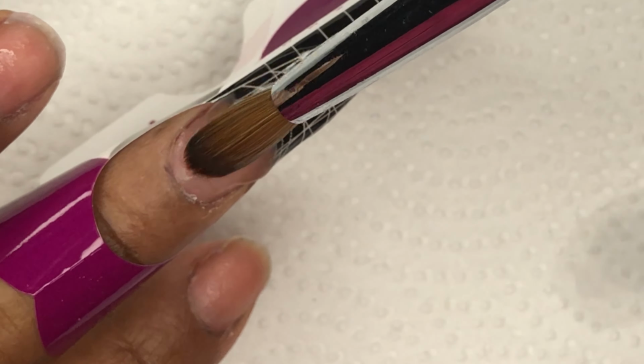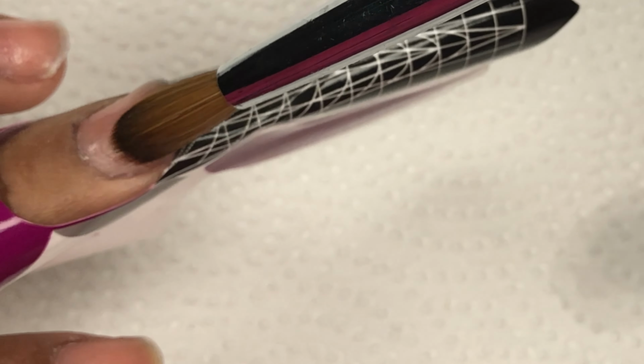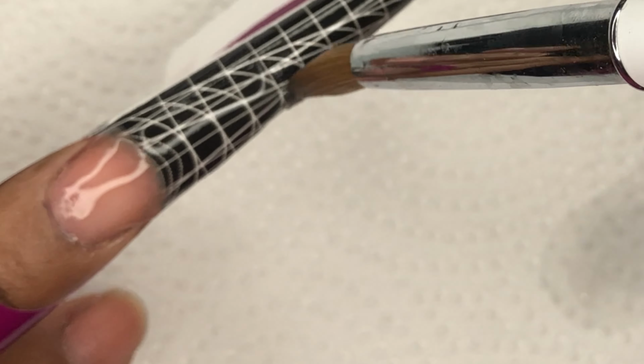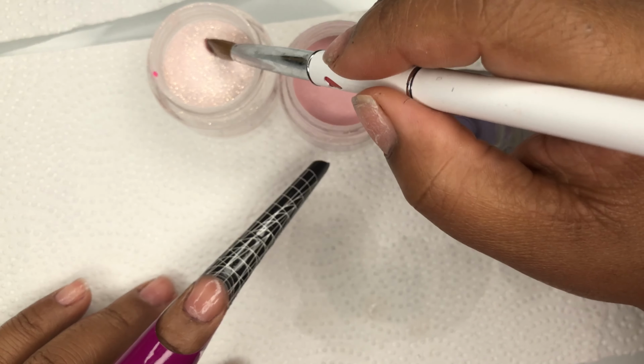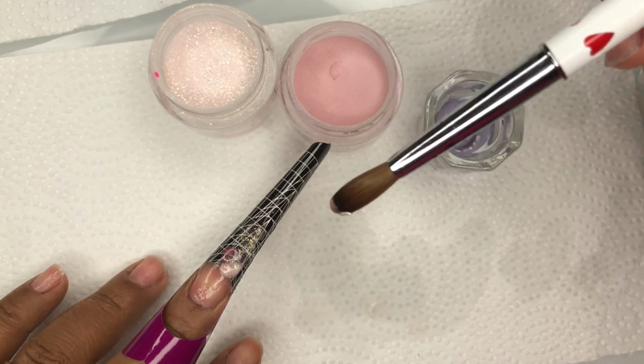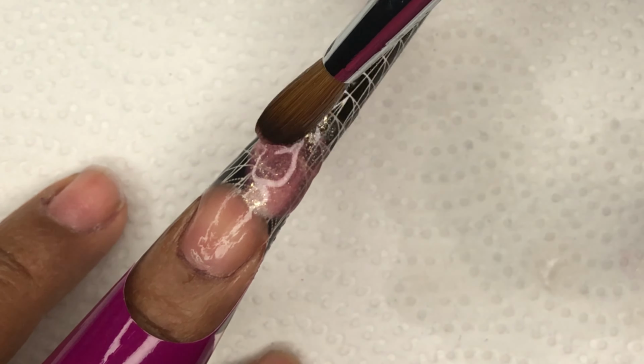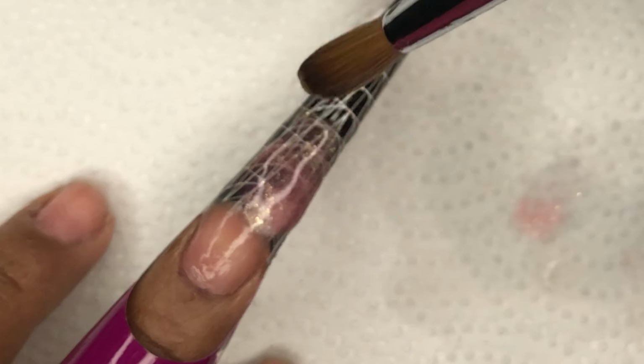This is my first time using this brush, I believe, on a video, but it is absolutely one of my favorite because I'm able to get better at that cuticle application. And I'm also using my double dip nail powder. These are their color acrylics. And the monomer that I'm using today is from Nail Supply Glamour.